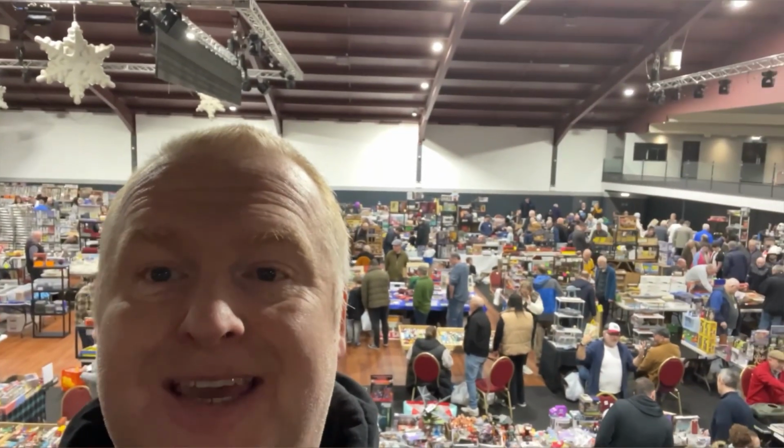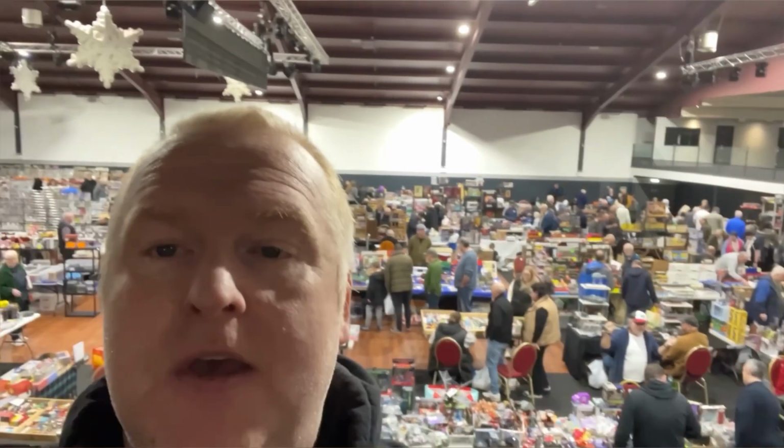So there we are at Gvidon Toy Fair. As you can see, it's absolutely massive. Loads of good stuff. I filled my boots with Masters of the Universe He-Man figures, so I'll go through those in a second. Really nice fair, cheap to get into, £4. Yeah, great day out. Right then, so we're back in the car, having just finished off at the toy fair.